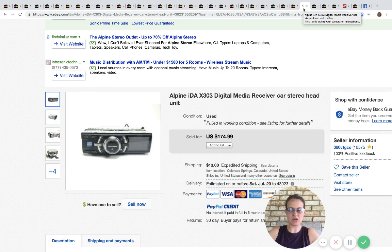This next item is a car stereo, and he got this at the bins. Again, it's by weight, and it sold for $174.99 plus shipping.